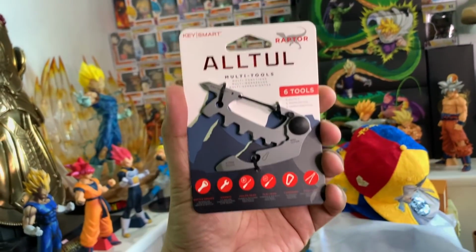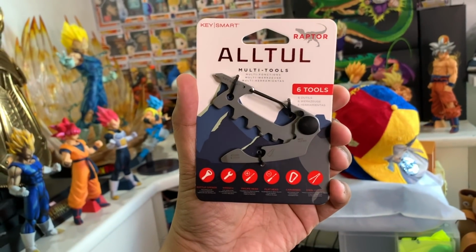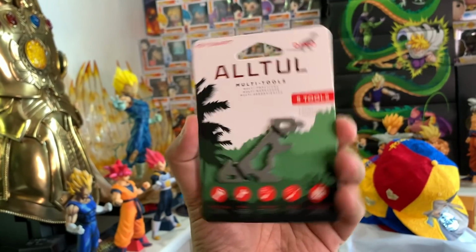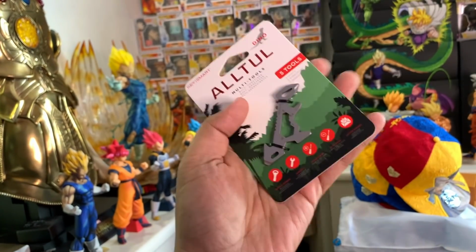So if you take a look at the raptor, it has a bottle opener, a wrench, a Phillips head, a flathead, a carabiner, and a steel cutter, all in this small thing. That is amazing ingenuity and compactness for one tool. If you take a look at the dino, you have a bottle opener, a wrench, a Phillips head, a flathead, and a letter opener. Again, all in that really nice metallic dinosaur-shaped thing that you have over here. And lastly, if you take a look at the shark, this is a 4-in-1. You have a bottle opener, a wrench, a Phillips head, and a flathead. You never know when you will need tools like this one. And this, I think, is one of the best buys that every guy should have in his everyday carry.